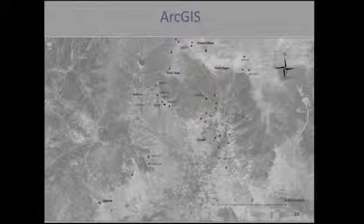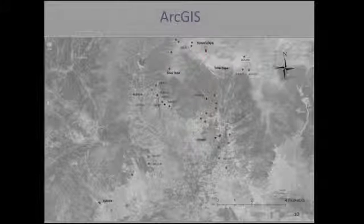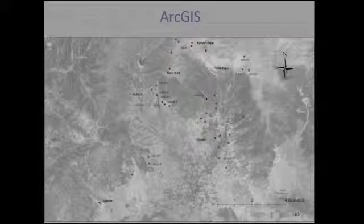We walk around and we record all the sites, and then we record on satellite imagery, which the NORD grant helped pay for, the spots where we were. All these red spots represent sites where we picked up lots of pottery.